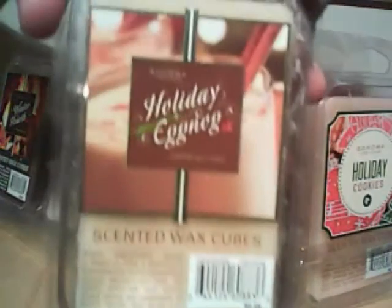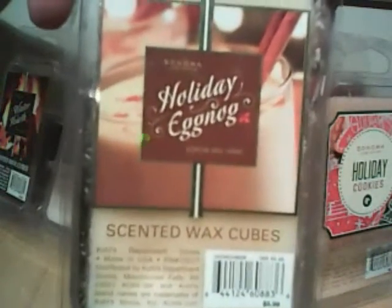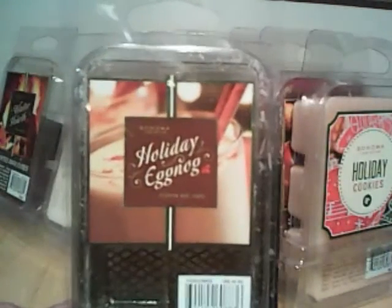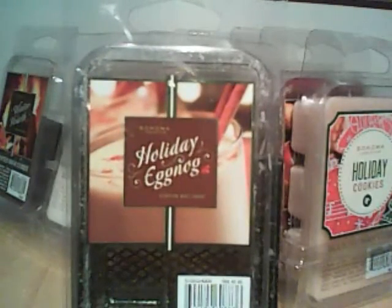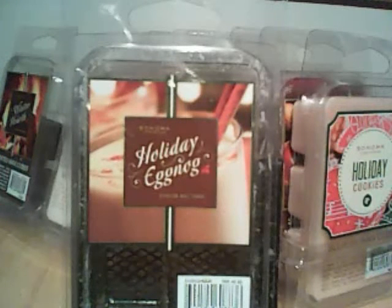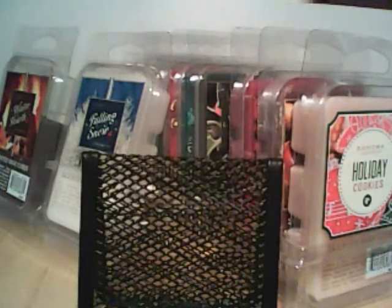Okay, the next one is Holiday Eggnog. And the wax is a creamy color. This one is good. It smells very vanilla-y. I smell vanilla, I smell spices, definitely. An eggnog scent is the nutmeg. To me, I'm smelling a lot of cinnamon right now. So I wish that they had a little bit more nutmeg in it to make it that true eggnog kind of a scent, because they have the basic eggnog scent here. It's a very vanilla-y, milky kind of a scent. I wish I could smell more nutmeg.